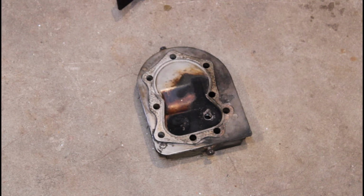Got the battery charger going on it right now. I'm not sure how good or how bad that battery is that's in there. Seems to be taking a charge, so we'll see what it does.